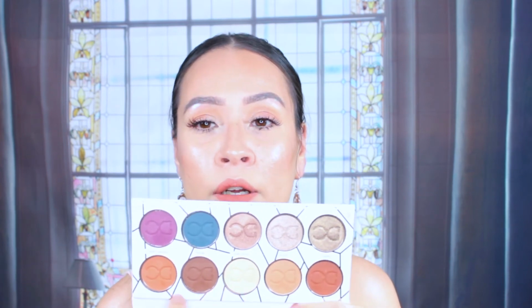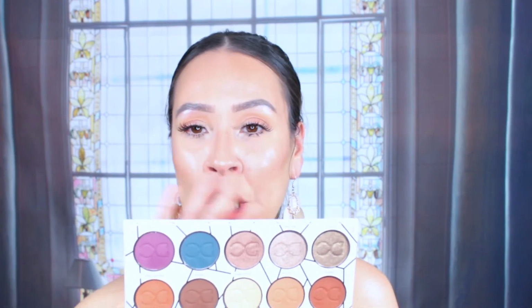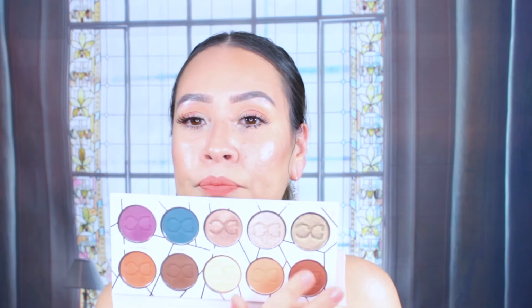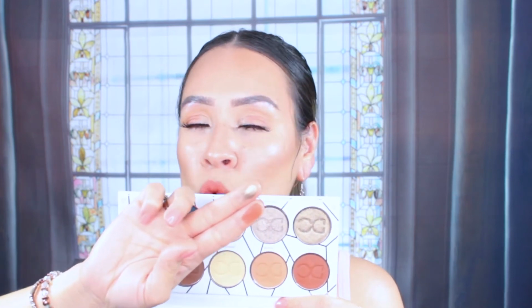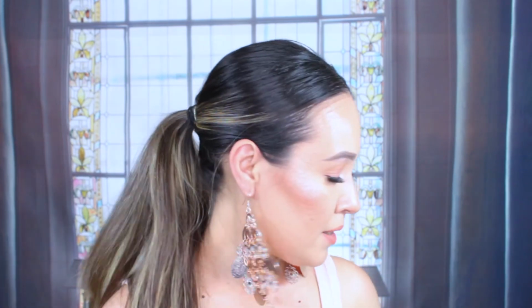This palette is a multitasking, multi-purpose palette. You can use this as a contour and this as a bronzer, or this as a bronzer, whatever your shade may be. But these are amazing, very creamy, very buttery. Look at that, gorgeous. Like I said, I have a review up already. Look at that pigmentation, guys, just with one swipe. This is a really amazing palette. I'm so glad they have it at Ulta, and I can't wait for the Lemonade palette to see how that one is. I hope that it's bright colors for the summer, very summer shades.